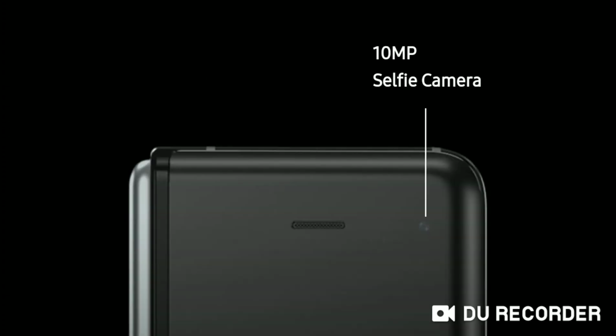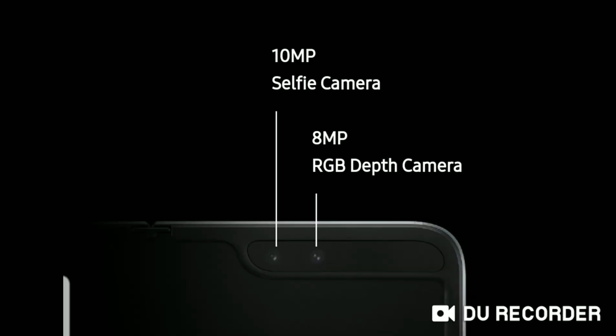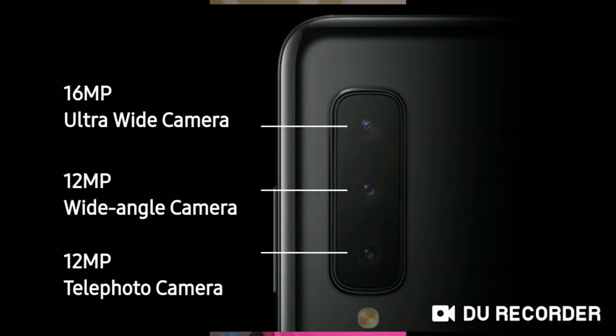There's 3 on the back, 2 on the tablet on the inside, and then 1 on the front. The one on the front is a 10 megapixel selfie camera. Of the 2 on the inside, one is a 10 megapixel selfie camera as well, and then another 8 megapixel camera for depth. And then on the back, we have a 12 megapixel, a 16 megapixel, 2 12s, and a 16 megapixel. So the cameras, I'm definitely going to be showing you some of the things that it can do.